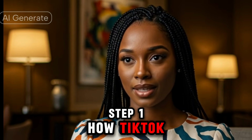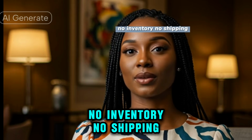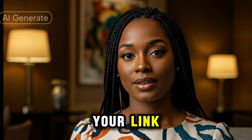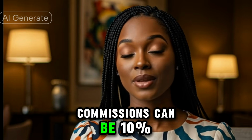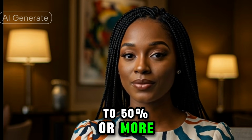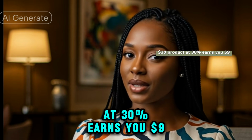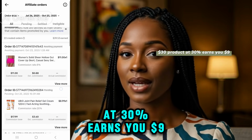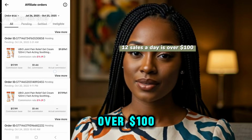Step 1. How TikTok Shop works. TikTok Shop is an affiliate program inside TikTok. No inventory, no shipping. You promote trending products. And when someone buys through your link, TikTok pays you a commission. Commissions can be 10% to 50% or more. Example, a $30 product at 30% earns you $9. 12 sales a day is over $100.